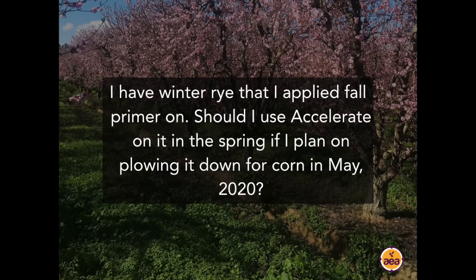Question on winter rye. I have winter rye planted now and applied the fall primer. Should I put on a foliar application of Accelerate in the spring before plowing it for corn? There's too many things I don't know about the rest of your operation to be able to answer this question well, Murray, such as how long it'll be growing in the spring and at what stage you plan to incorporate it, how far north or south you might be. But if you are capable of getting 18 inches or more of growth before you incorporate it, then you are likely to get a lot of value in building soil organic matter from putting on a foliar application next spring.